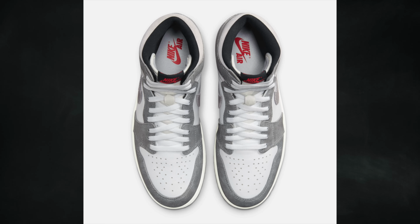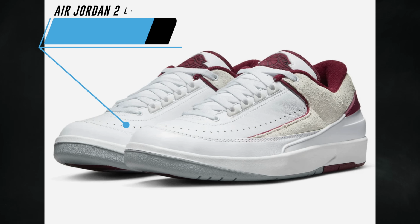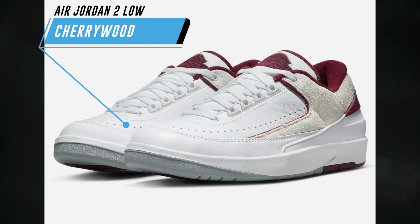But if you're interested in grabbing this pair, they drop on June 10th. The retail price will be $180, and the $180 retail price is for adult sizing. They will also drop in grade school, which will cost you $140. As well, these will pretty much be available everywhere. We first learned of the Air Jordan 2 Low Cherrywood releasing in 2022.